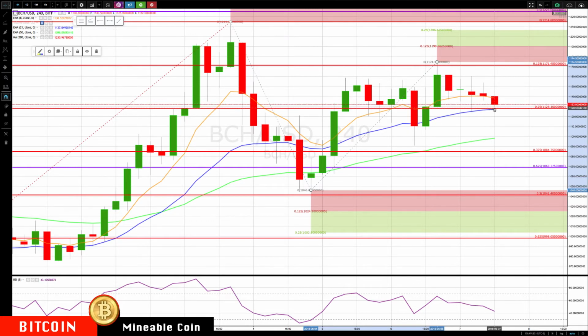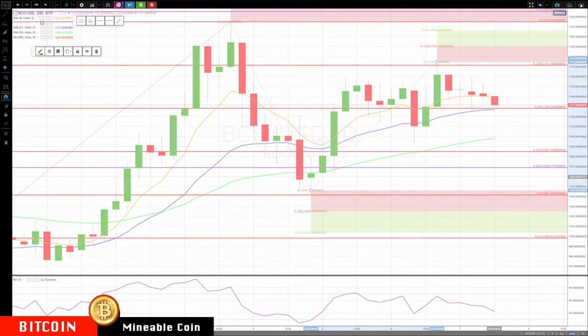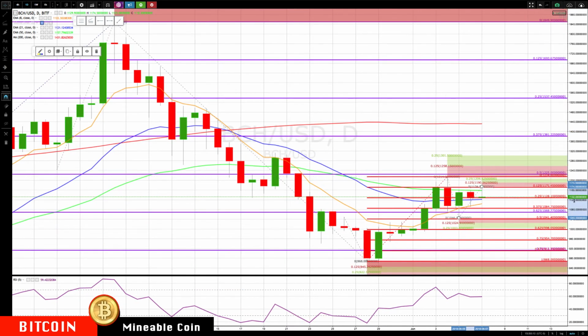Now if this key area of 1128 does not hold, well then we watch for a return to about 1100, 1097 to 1100. And if that does not hold, then we'll be watching for a potential return all the way back down to about this 1060 level. Let's switch over to that daily chart.